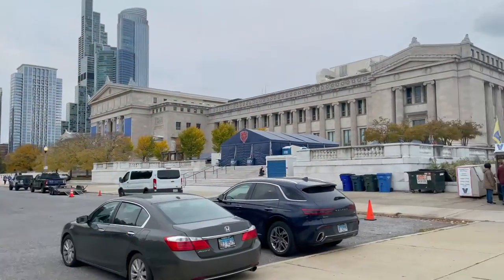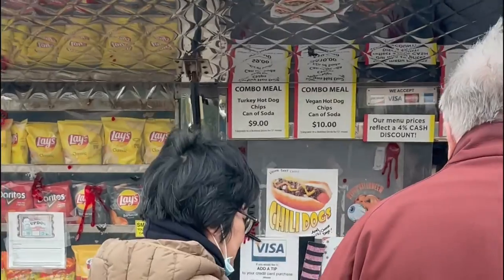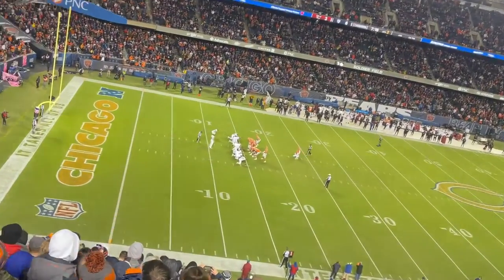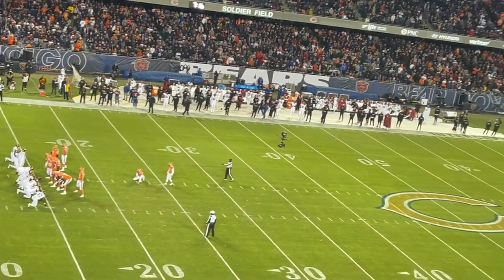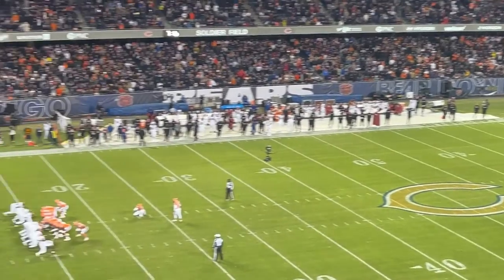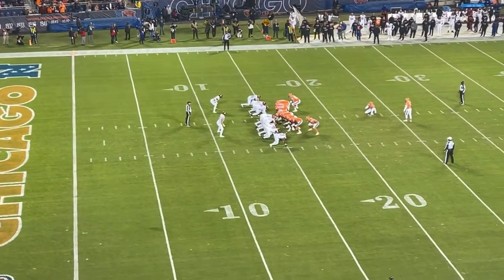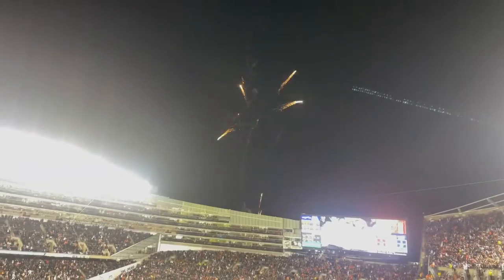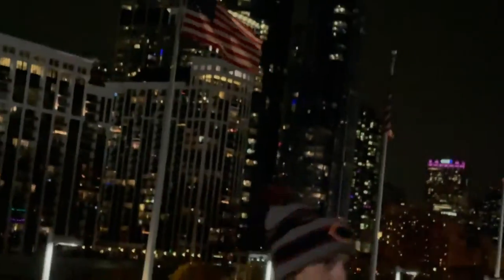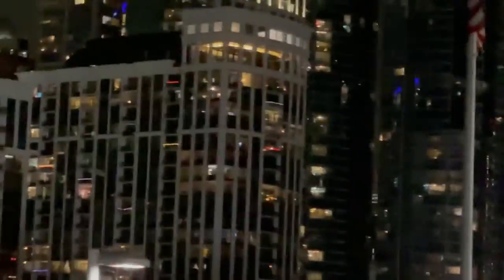Today is game day, so my colleague and I decided to stop by the hot dog stand before the game started. Winning the game, which is always great, so bear down. But I am going to head to get my hair fixed and then head out.